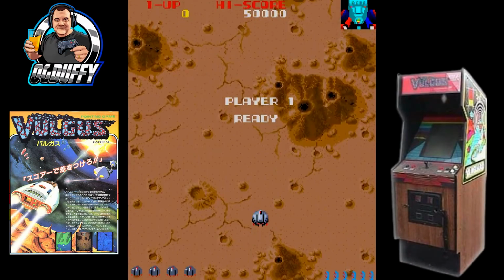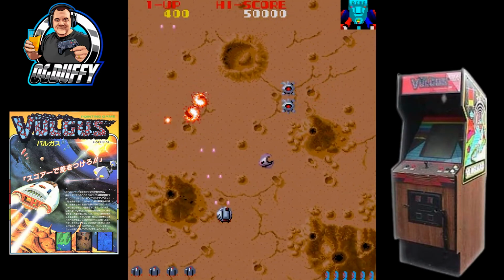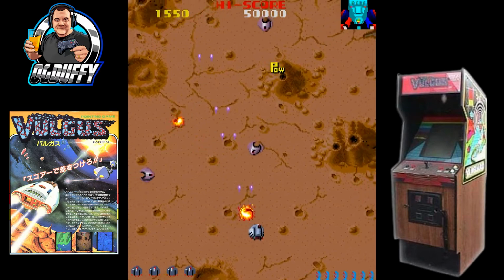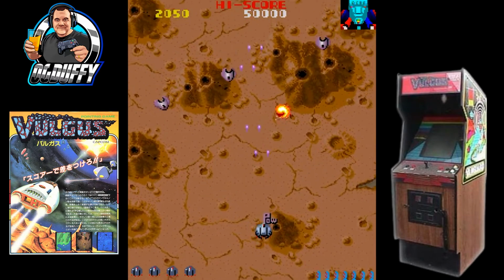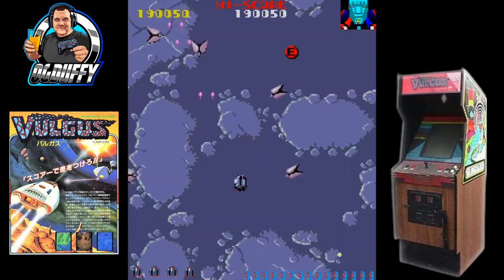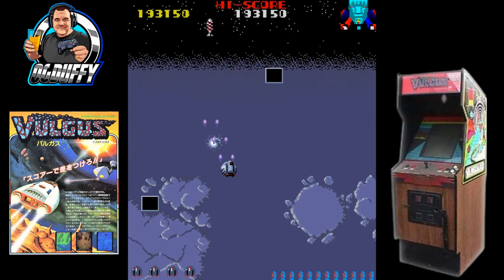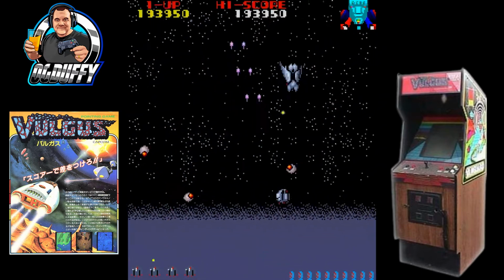So this is it, Capcom's first ever video arcade game release, and it was Vulgus, a vertical scrolling shoot 'em up. Released in Japan first in May 1984, and shortly afterwards distributed in North America by SNK, but it was still a Capcom developed game. Worked very well. As you can see, at certain points there's power-ups you collect and all that sort of stuff, and that power-up became quite recognisable with Capcom, shall we say, as it appears in some of their later games.